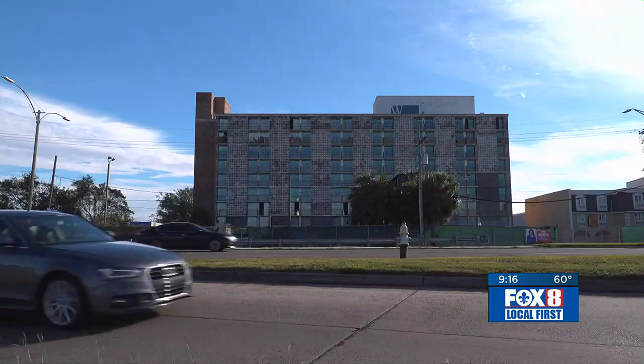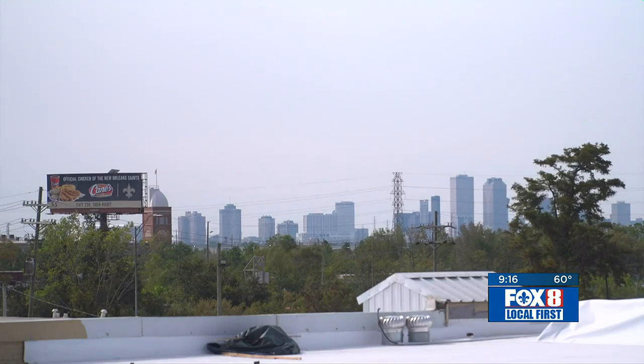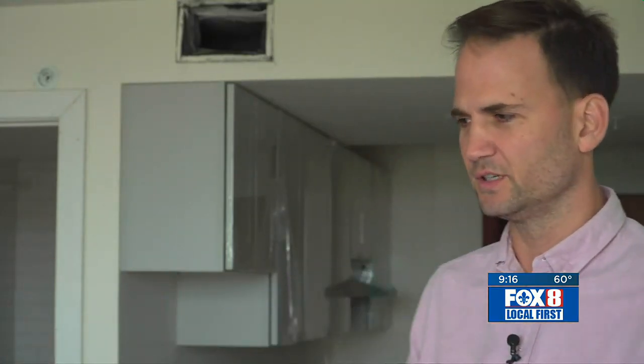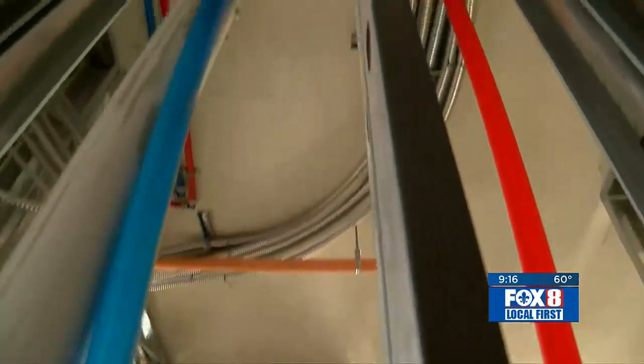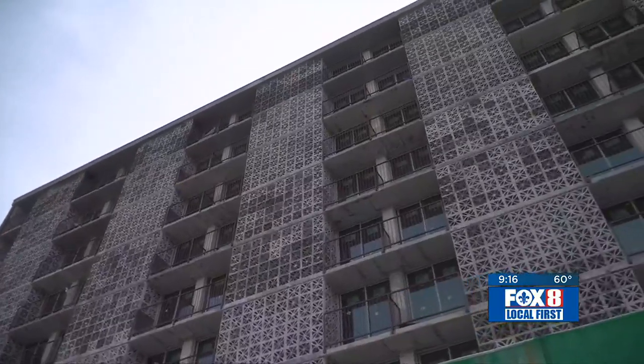Every apartment has a balcony, and the higher you get up, the better the views are. Some of the soon-to-be high-rise apartments will feature lake and downtown views. Basically, it's a new building. The outer structure is still original, but everything inside, from the wall studs to the wiring, the plumbing, the roof, everything's brand new.